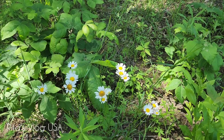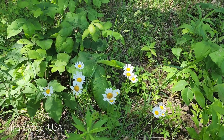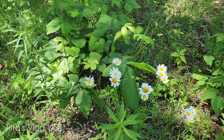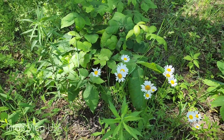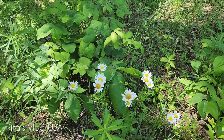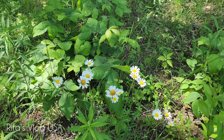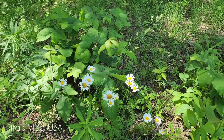That's why my husband likes wildflowers. They just grow every year. Same spot, or even more. But here, this is their first year in this area.